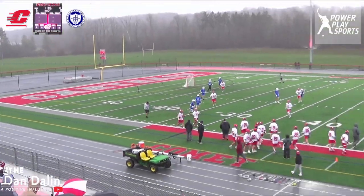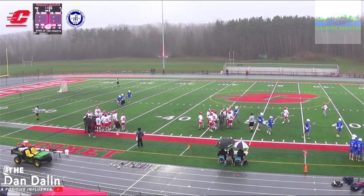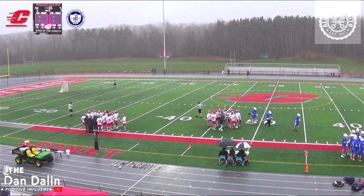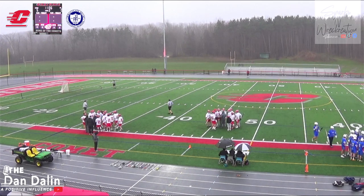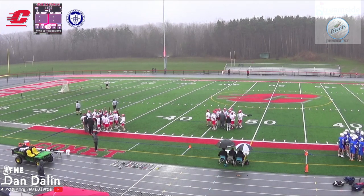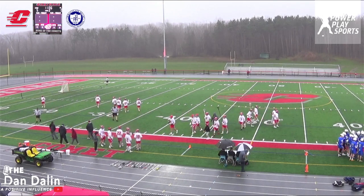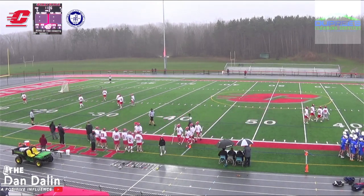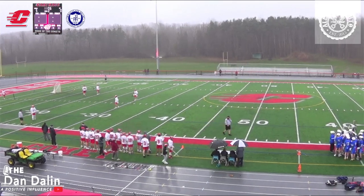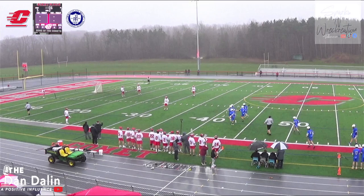And we've got a timeout by Carthage. All right, and that's the end of that timeout. Carthage getting their instructions. IHC ready. Get back into the defensive position as it almost looks like fog.